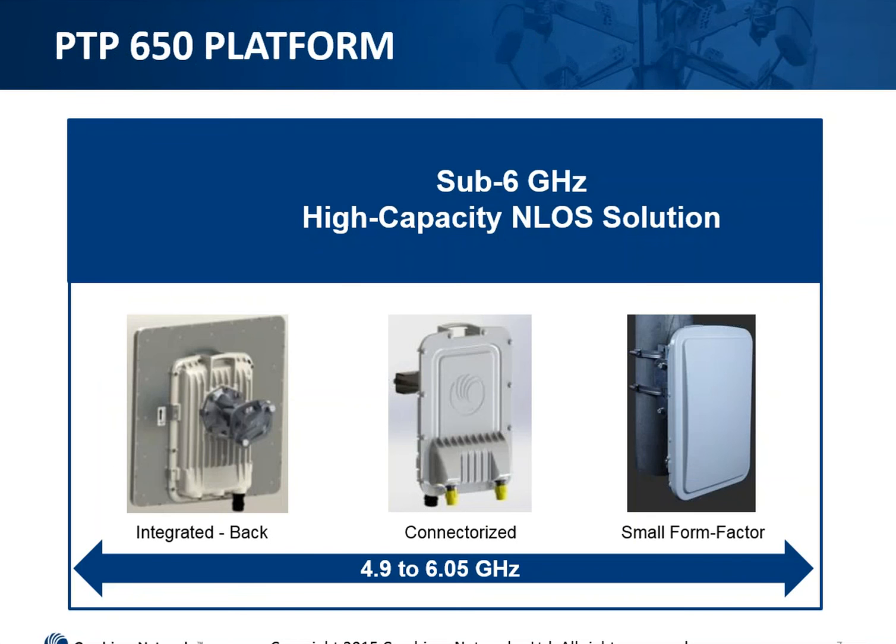Okay, so we'll move on to the 650 platform. PTP 650 is the product that covers 4.9 to 6 gigahertz and delivers up to 450 megabits per second. And it's available in 3 different form factors. You see the integrated model on the left, which has an integrated 23 dBi antenna. There's a connectorized model, which you can put anything up to, frankly, an 8-foot dish or 2.6 meter dish, as well as on the right-hand side, a small form factor, which is well suited for video surveillance and small cell backhaul applications. That has an integrated 19 dBi antenna.